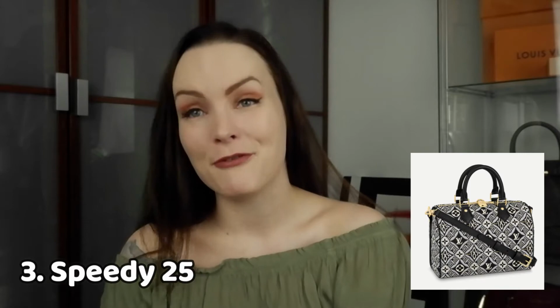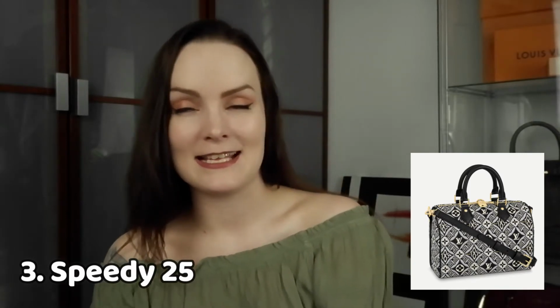Now, number 3 on my wish list for this year is, technically, 3 bags because it's the same bag but in different versions. So I've mentioned this before, I am a huge fan of the Since 1854 collection, and the Speedy Bandolier 25 in the Since 1854 colouring, the black and white canvas.